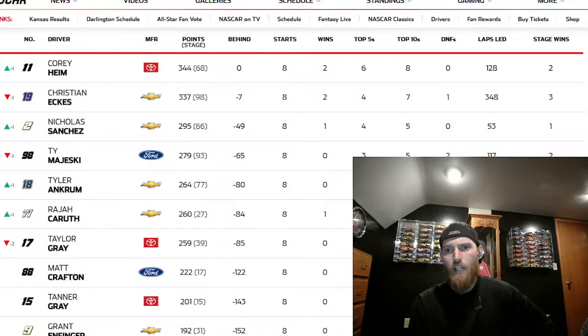Christian Eckes has led the most laps this year, 348 laps to Heim's 128. But more stage points for Heim is the reason why he is out in front. One more top 10 finish as well. Corey Heim is finishing in the top 10 in each of his 8 starts this year. And Christian Eckes is finishing in the top 10 all but one race. He was leading at Atlanta in the second race of the season when he ended up having a brake failure. And that cost him not only that one finish out of the top 10, but a DNF along with that.